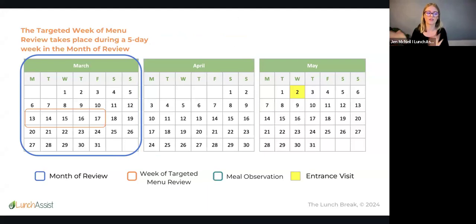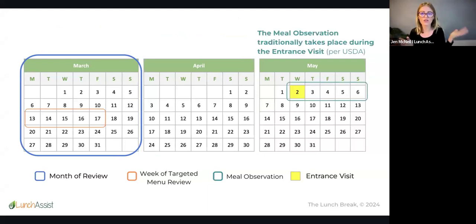And then you've also got something called the meal observation. So I alluded to this a few minutes ago. You've got the meal observation, and traditionally, this always took place during the entrance visit. That's why it's called an entrance, because it's when the auditor enters your district and then they go out and observe your kitchens.